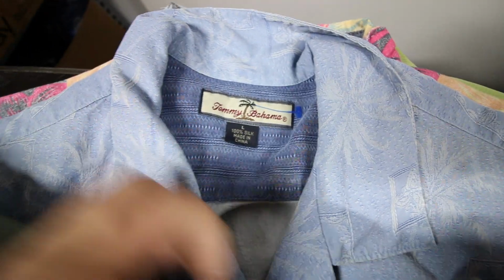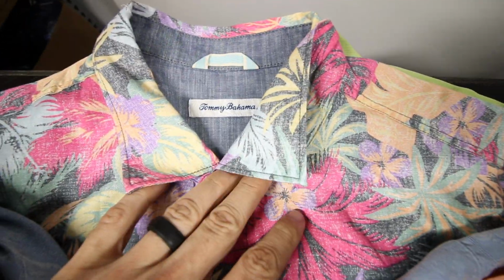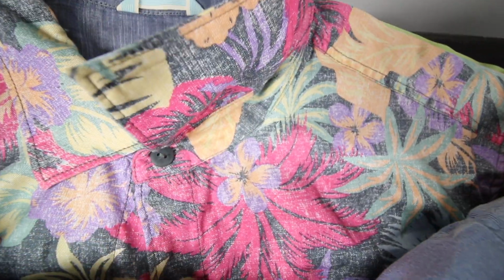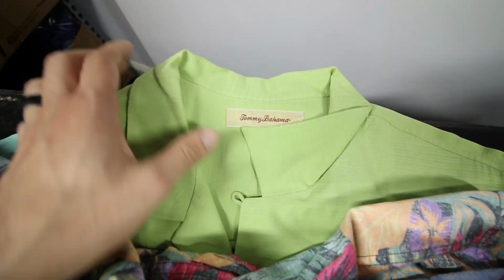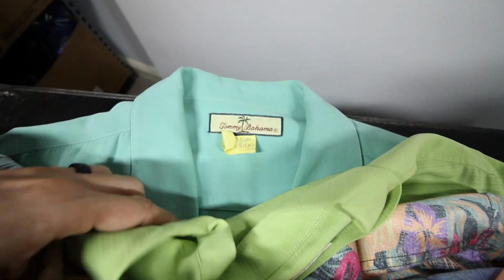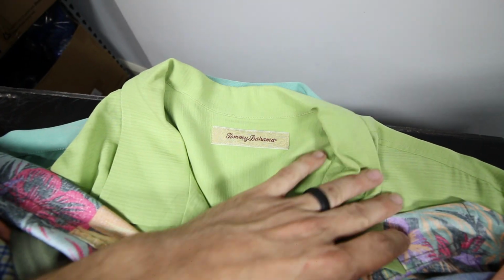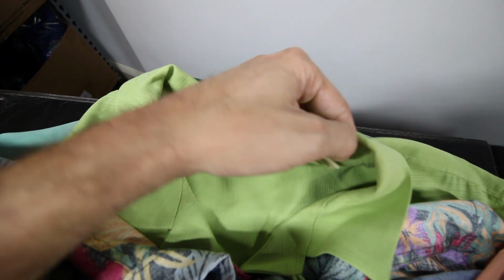So this is a regular, really cool blue palm tree pattern, Tommy Bahama. This has a really cool funky, colorful floral palm tree print, Tommy Bahama. It's like a newer style tag, I believe. And then the last two, this one's a teal and this one's a green striped and solid, just regular XL silk Hawaiian shirts.